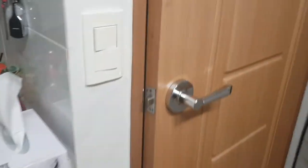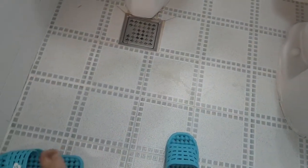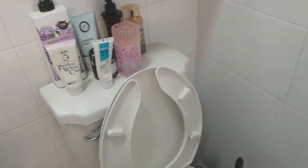Now, going on into the bathroom, this bathroom is quite small. And as you can see, the shower head is right there, so when you take a shower, you're literally standing right in front of the sink. And that's there to make sure your toilet paper doesn't get wet when you take a shower. So I just keep my shampoo and soap right there, and then keep my other stuff in here.